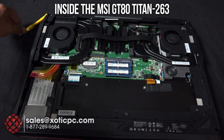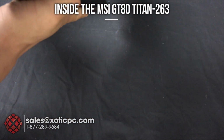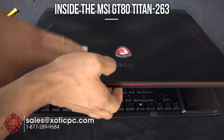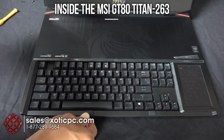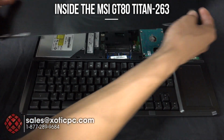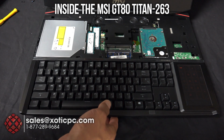So again, those two screws I was talking about, if you're going to open up just the other side, we'll flip it back over here, open this up. And then this panel just slides over and then up. And once you've done that, then we have access to the other components. So let me move this up here.